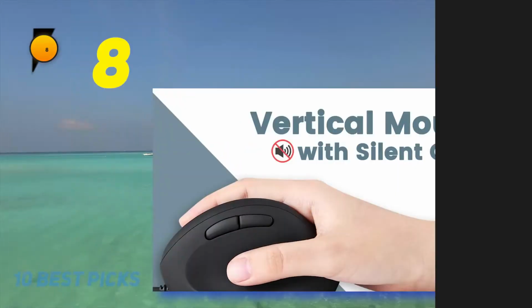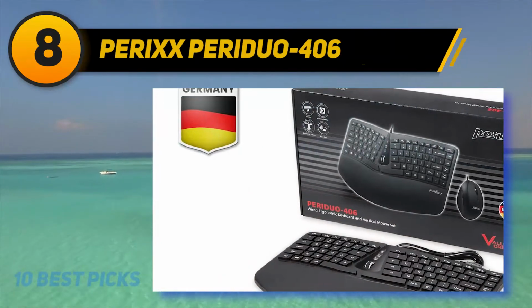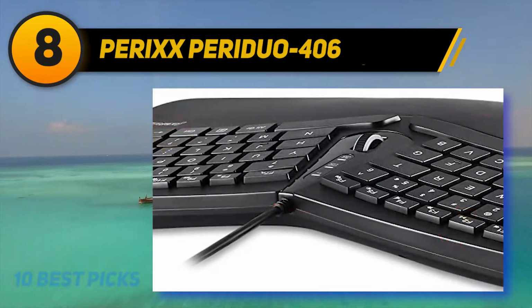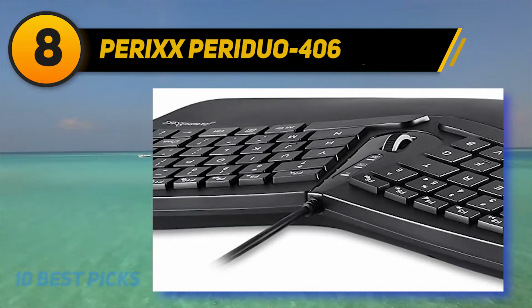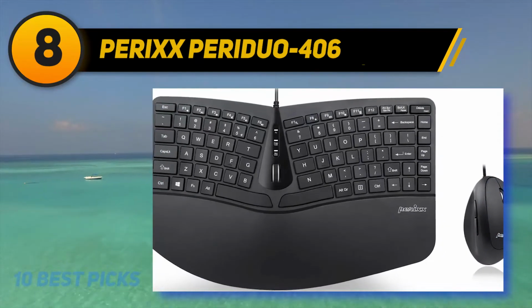Number 8 on my list. Perixx Periboard 406. Verified users like that you buy this as a complete set. It comes with a detachable base, one-piece keyboard and a state-of-the-art mouse. While the keys are ergonomically spaced, this keyboard is a mini. It measures just 13.8 inches across the top border. It's also vertically slim, making it ideal for work, travel or school.